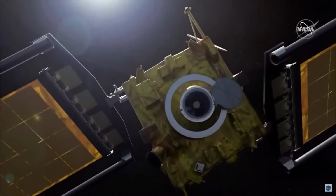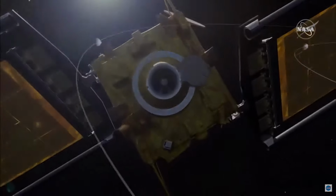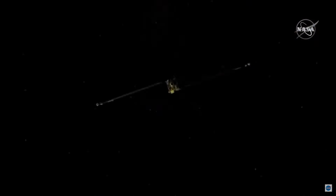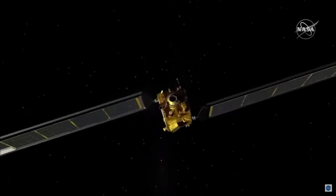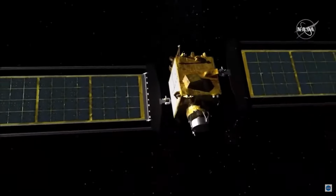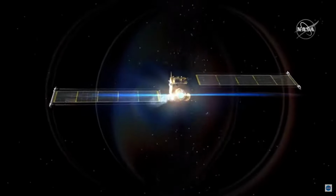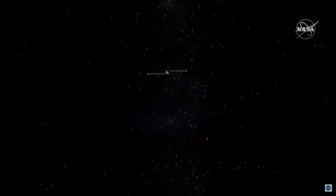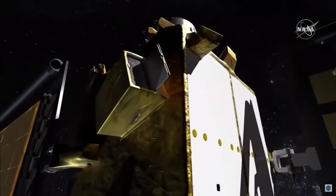So over the 10 months, we're going to do a lot of different tests using our telescope called Draco, calibrate it, make sure that it all works. Also demonstrate some new technologies for NASA, such as the NEXT-C ion thruster, which is shown right here, glowing blue, and also the rollout solar arrays.